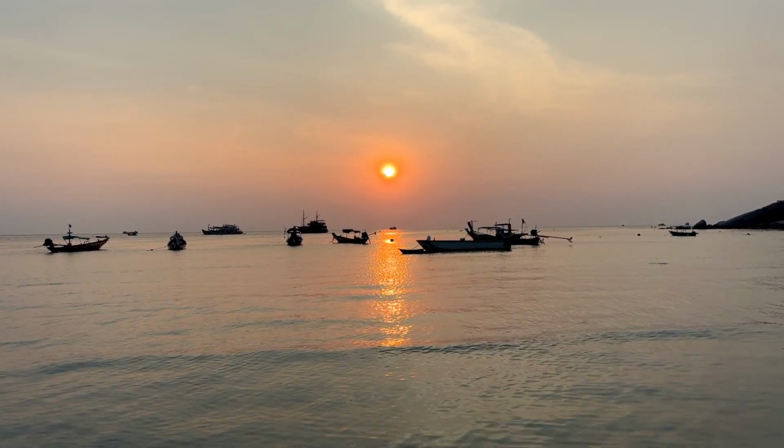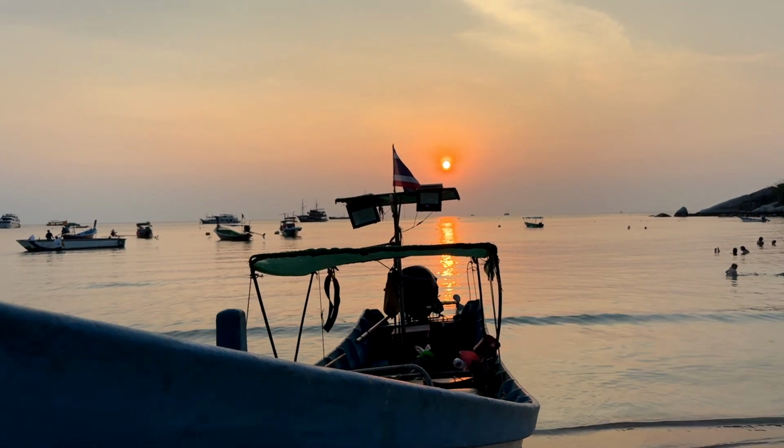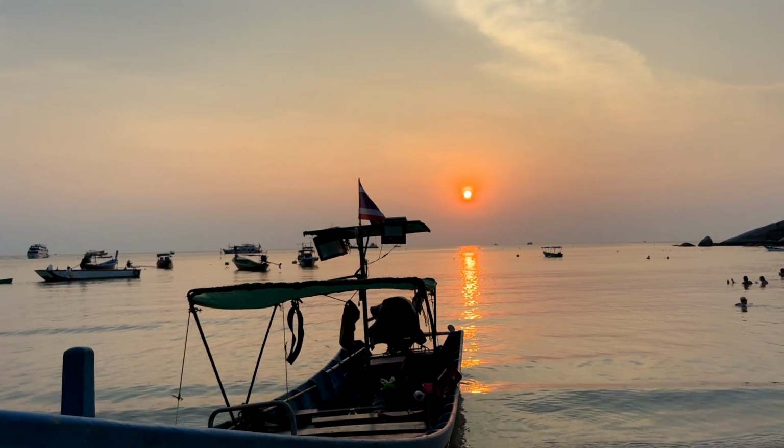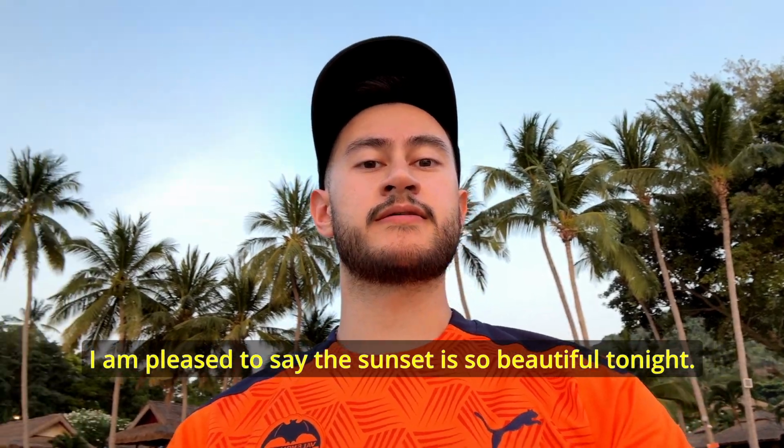Some of the best sunsets I've ever witnessed have been on Koh Tao. The atmosphere on the beach when the sky turns orange is just phenomenal. This is what you come here to see. I am pleased to say the sunset is so beautiful tonight.